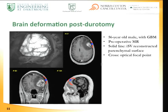These are pre-op, so the red line is this stereo surface that's recovered by the stereo vision system. The microscope is tracked, so this X is the focal point of the operating microscope sitting on that. So you can see things have definitely changed relative to the pre-op.